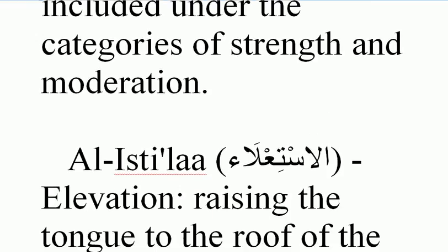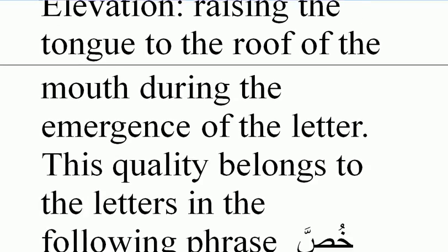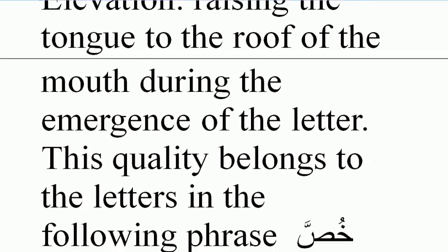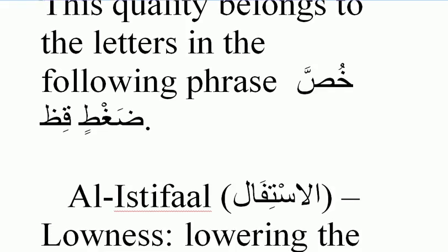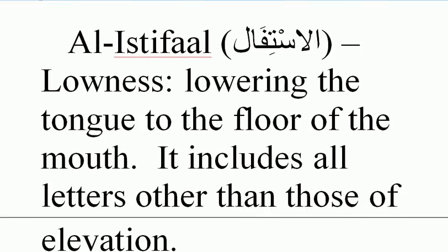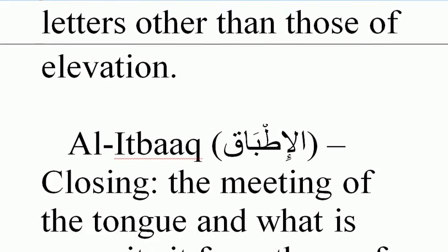Al-isti'la, elevation, raising the tongue to the roof of the mouth during the emergence of the letter. This quality belongs to the letters in the following phrase: خص ضغط قض. Al-istifal, lowness, lowering the tongue to the floor of the mouth. It includes all letters other than those of elevation.